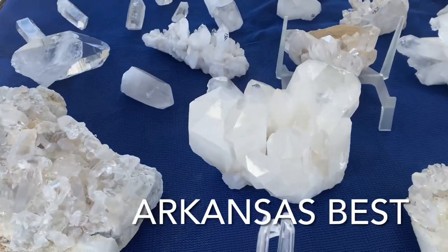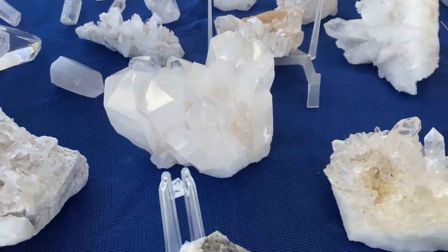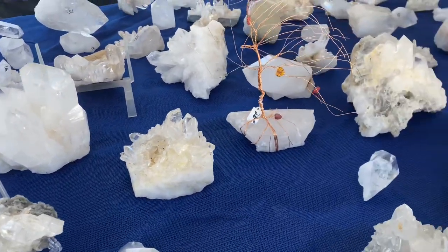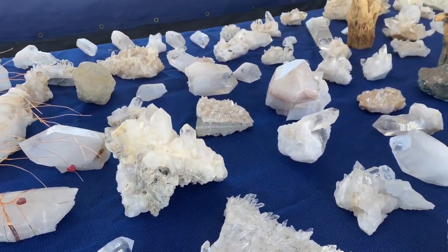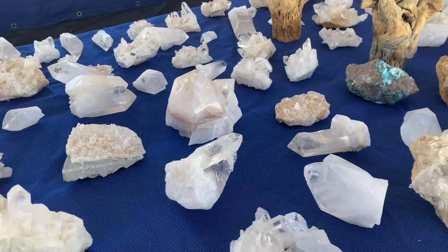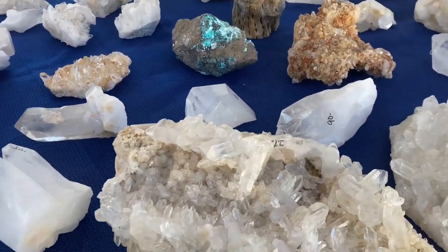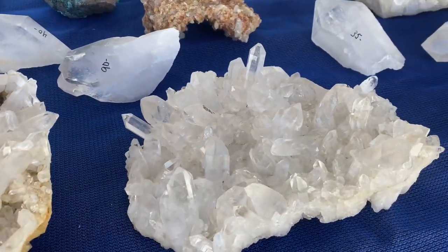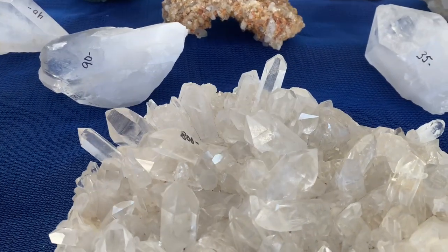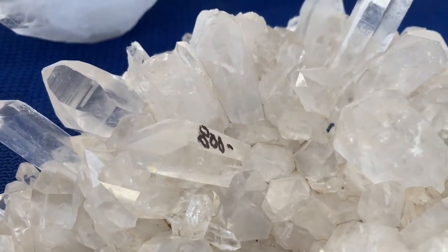Some really super quartz crystals here, come from Arkansas. Looks like anything over 20 bucks is half off too. That's a heck of a deal. I like the clusters like that. I bought some from this guy last year. Half price.